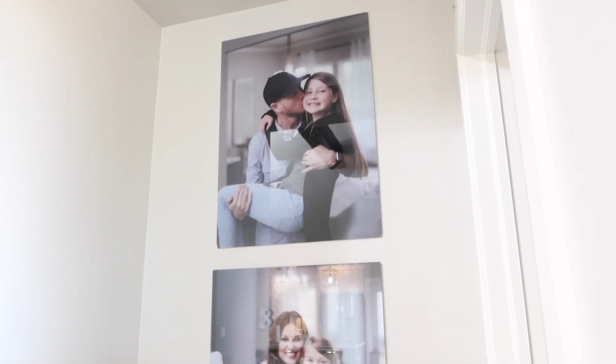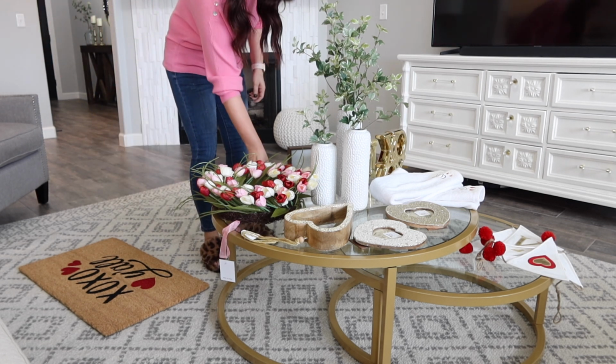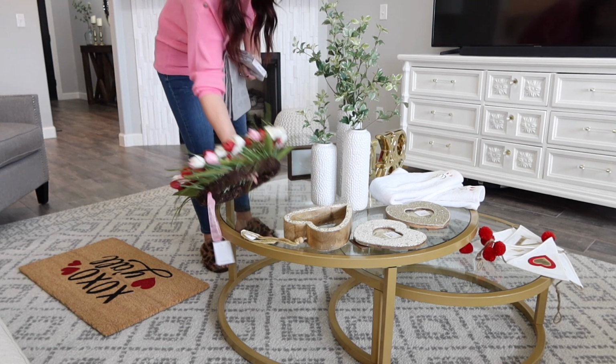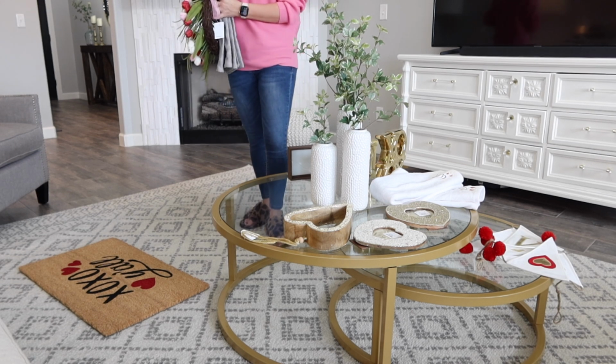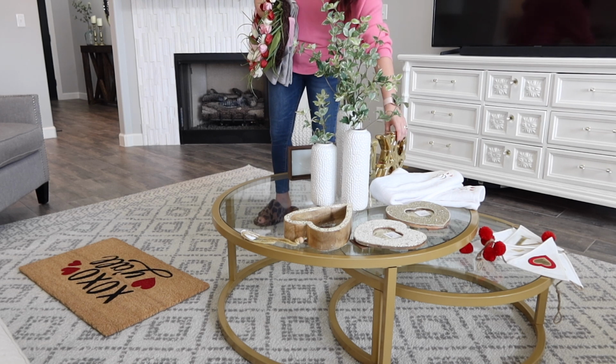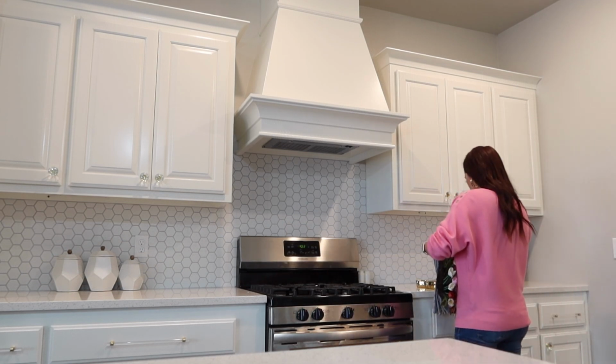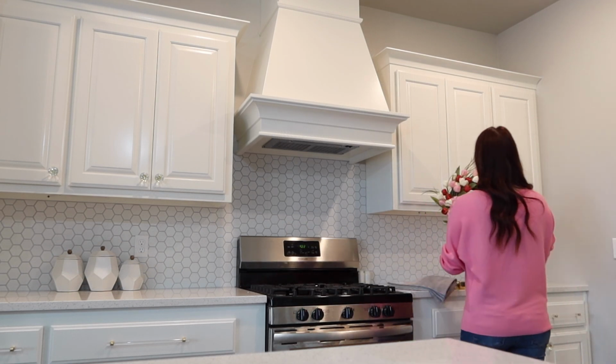Okay, so now we're gonna start decorating my kitchen, and I'm gonna come in here to my pile of decor so I know exactly what I'm working with, and grab the pieces that I know exactly where they're going. So if there's a few pieces that you're not sure about, I don't know where I'm gonna put those yet, save those until you're done decorating, and those can be good fillers for spots that you missed.